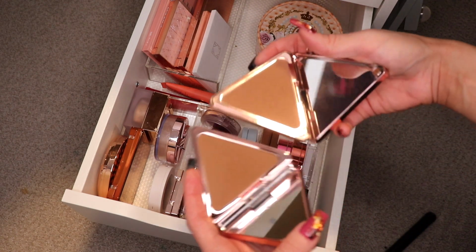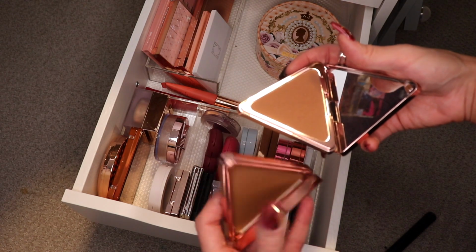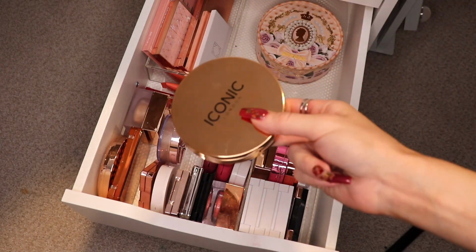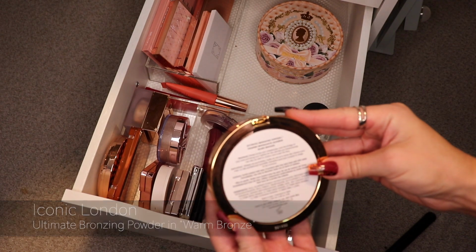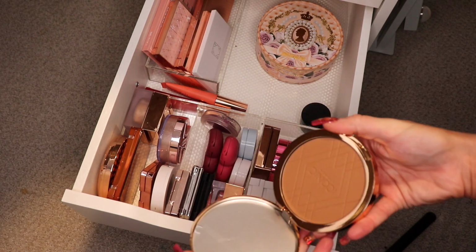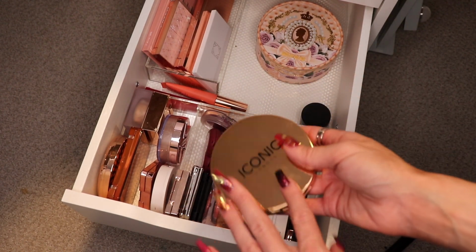So that is what they look like side by side. Since we're coming off of summer, I won't be as tan. I'm gonna keep this one in my vanity. I love these LYS bronzers. So now I make room for this one from Iconic London. This is the Ultimate Bronzing Powder in the shade Warm Bronze. So this one is gonna be another powder bronzer that I kind of switch out and use.